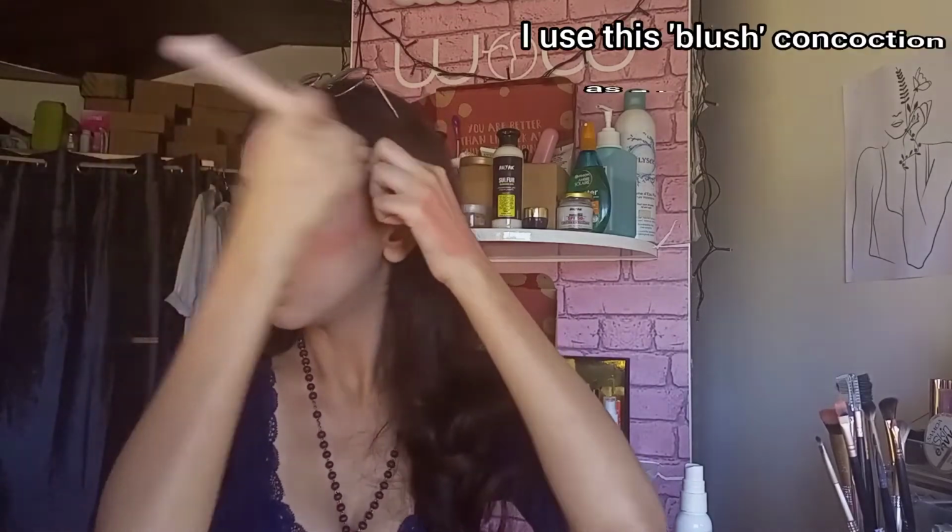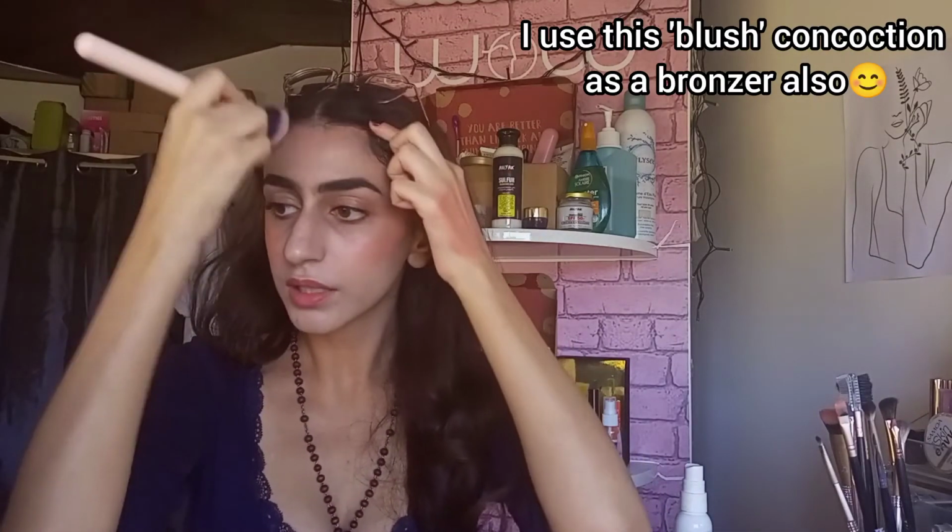So this is what I do on a day-to-day basis. It gives me the coverage, it gives me the glass looking skin, and it gives me the color, which I love. So look at that difference. How much does this look better than that?